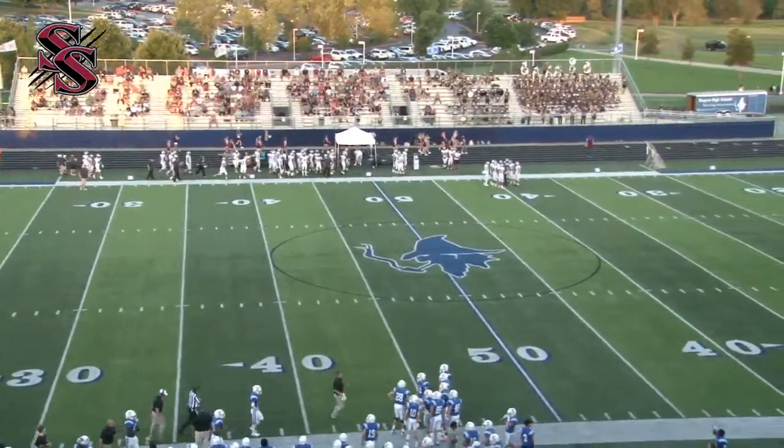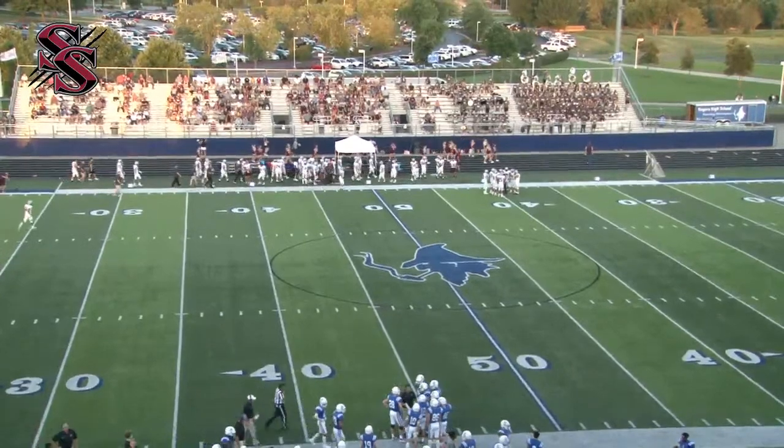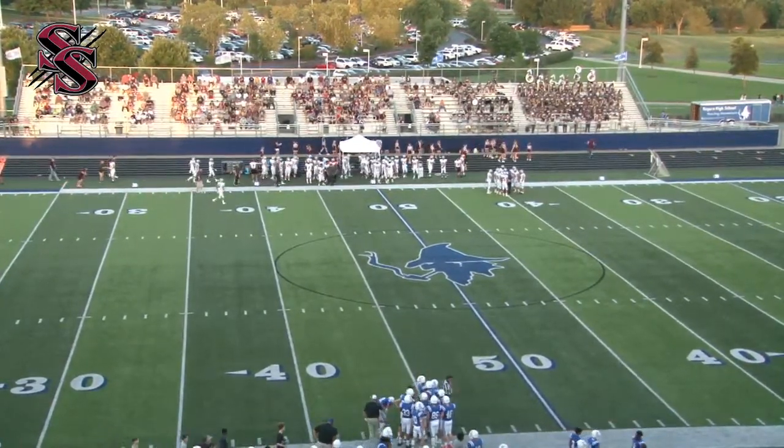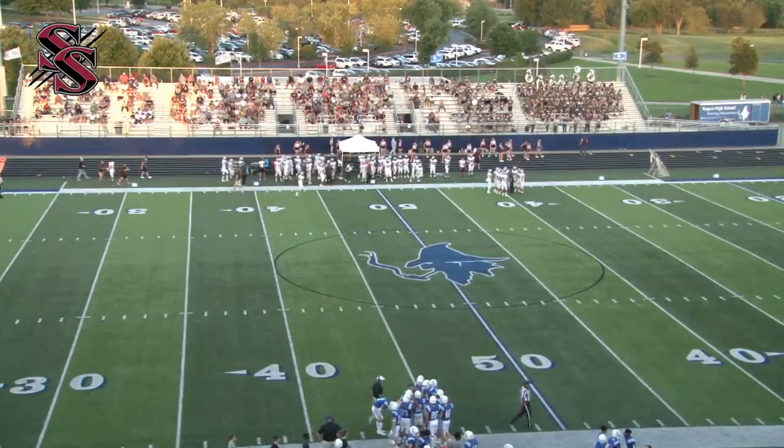Rogers won the toss tonight, and they elected to receive. So Siloam Springs will get the ball first to start the second half. 19 seconds left to go in the first quarter, the Rogers Mounties 21, the Siloam Springs Panthers 12.